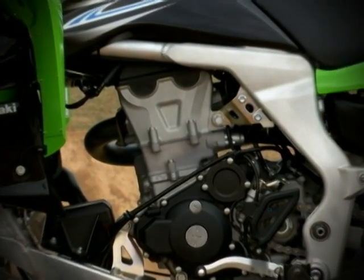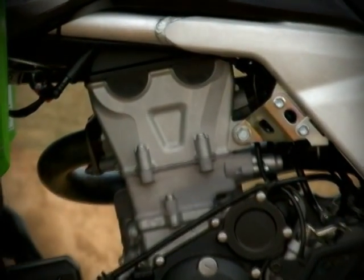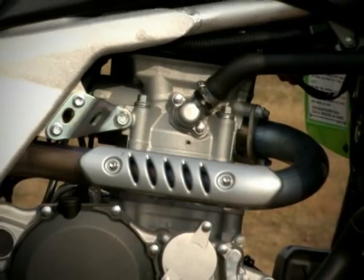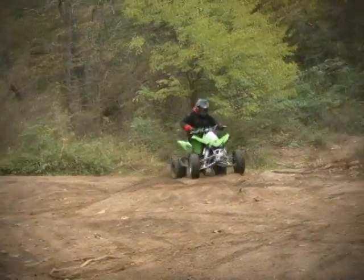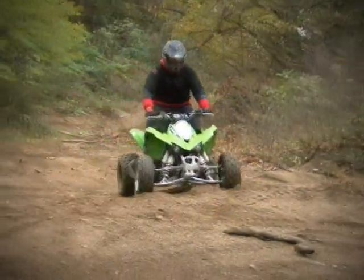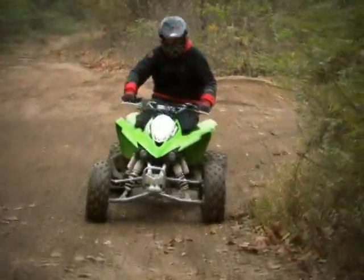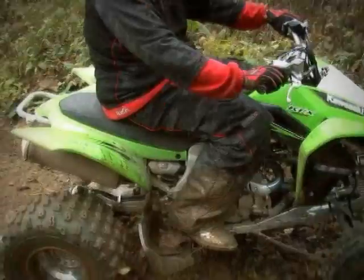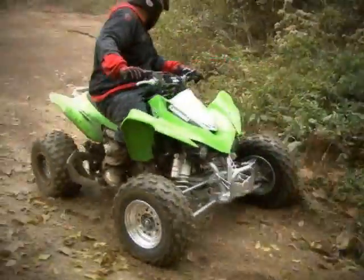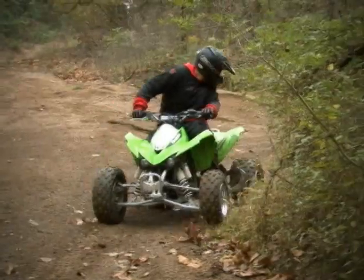Titanium valves with aluminum valve spring retainers, along with a forged piston, reduce reciprocating weight for more efficient and reliable operation at high RPMs. The engine also features a trick, lightweight titanium head pipe and quick-change clutch cover, making clutch maintenance much easier. Along with its 5-speed manual transmission, the KFX is the only 450 on the market currently being produced with reverse. This is a huge advantage in the woods and will save you a lot of time on the motocross track if you blow a turn and get hung up on a berm.